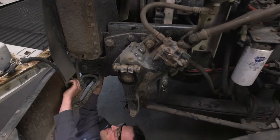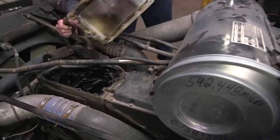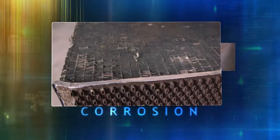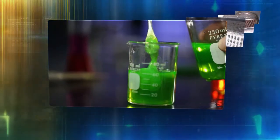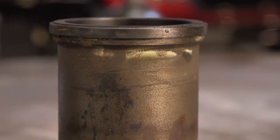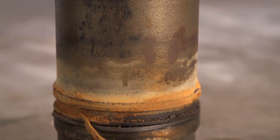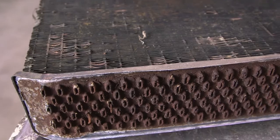And it all comes down to the corrosion inhibitors in the coolant. Without the proper levels of corrosion inhibitors, 4 engine maintenance issues can occur: cavitation, corrosion, scale, and the creation of green goo. Corrosion is mostly due to the water in the antifreeze coming in contact with metal when the corrosion inhibitors are depleted. Components that are most often damaged include cylinder liners, water pumps, elbows, pipes, radiators, oil coolers, and aftercoolers.